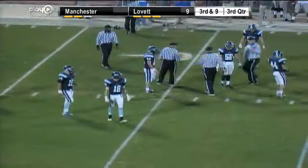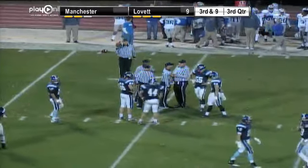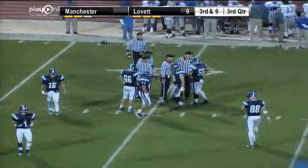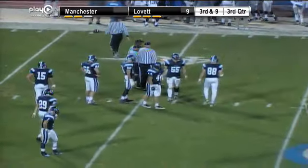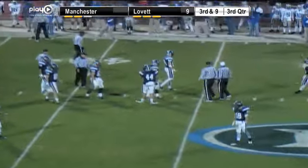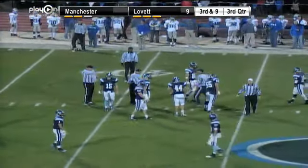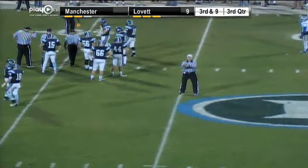But what a run there by number 36, Jermaine Williams, who took the pass behind the line of scrimmage, cut all the way to the other side of the field, and then cut around and cut all the way up. Not only getting a big first down, but getting into Lovett territory. It looks like there's a penalty at the end, and we'll see if that negates any bit of the run here late.